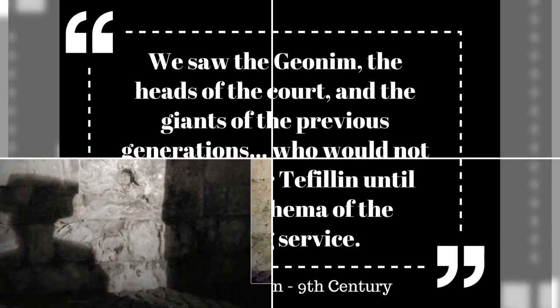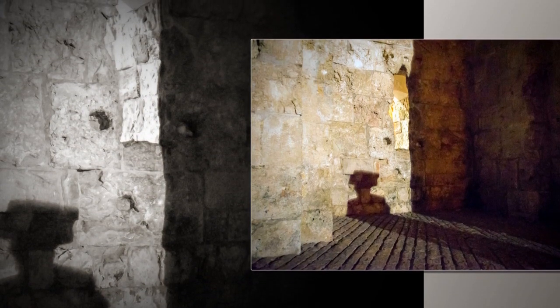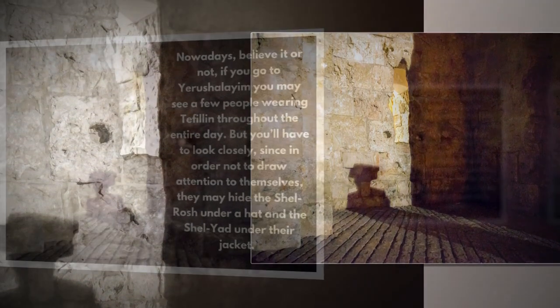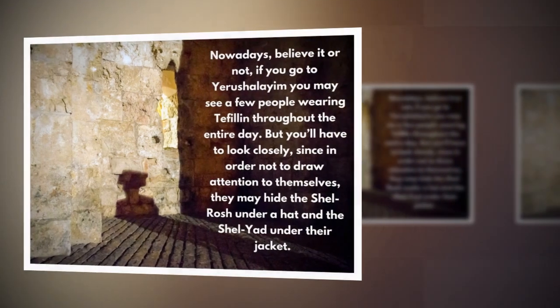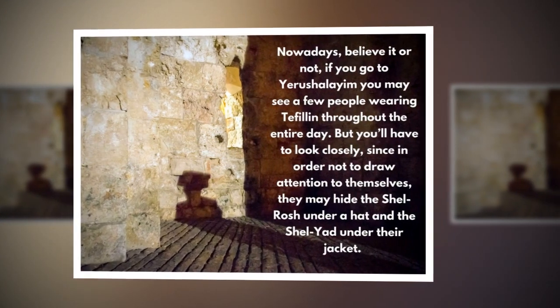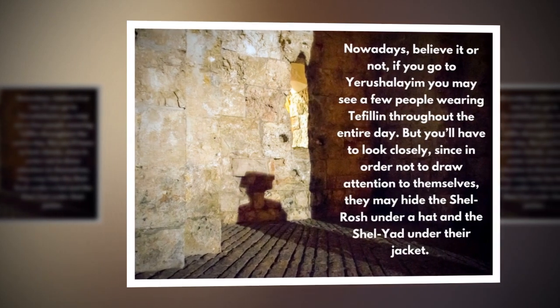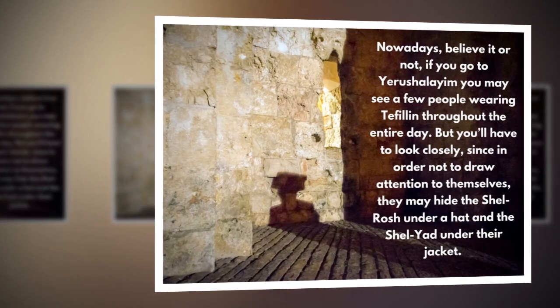But it's not only the giants of the previous generations. Nowadays, believe it or not, if you go to Yerushalayim, you may see a few people wearing tefillin throughout the entire day. But you'll have to look closely, since in order not to draw attention to themselves, they may hide the shel rosh under a hat and the shel yad under their jacket.